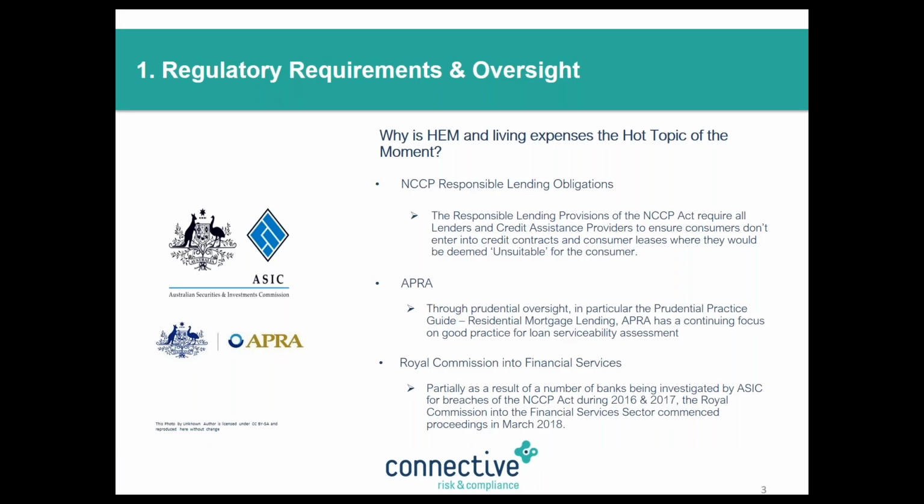So, regulatory requirements and oversight. The need to deal with HEM has come about from a couple of areas, and it dates back even to the point of implementation of the National Credit Code back in July 2010. And there's been a lot of noise around HEM and CILE at the moment and in recent times.